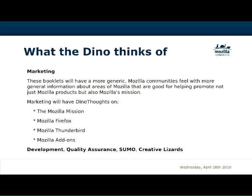These booklets are, for marketing at the very least, going to be very much orientated around the Mozilla mission and certain products. So the first one is going to be the Mozilla mission.